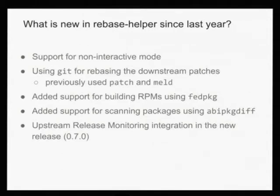But we would like to know why the soname was bumped, and we have to inform the community, hey, libpng was changed. Take care about it. And abipkgdiff does it.